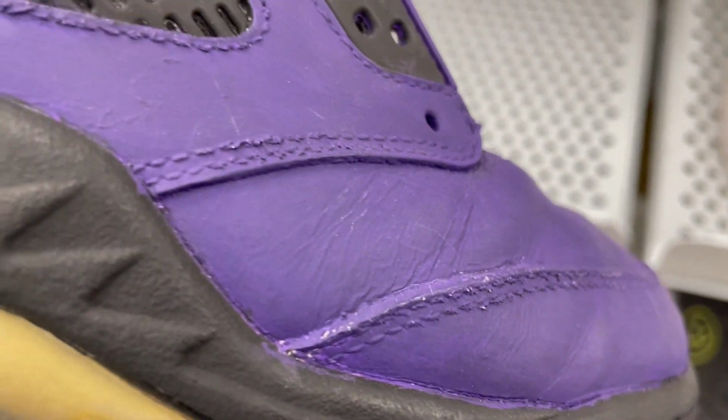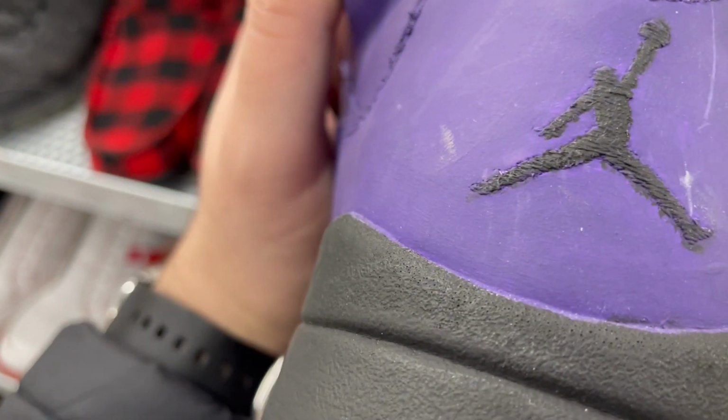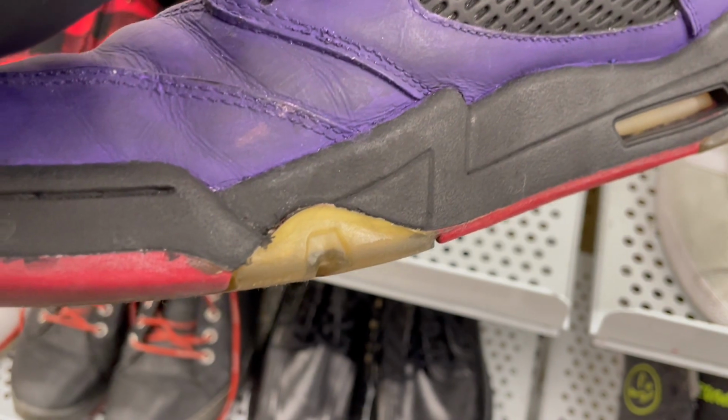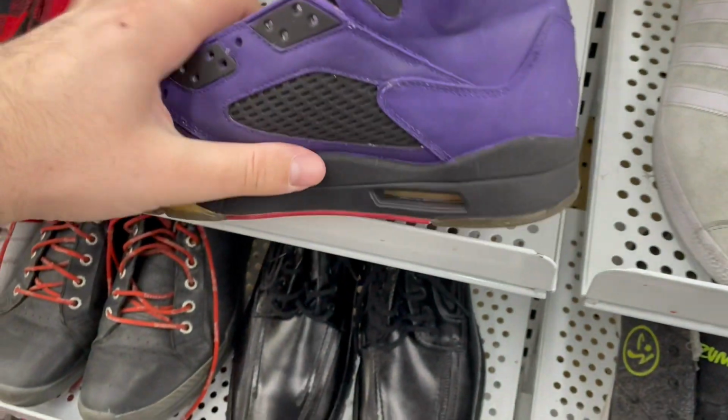The stitching's really bad. So these are very clearly fake Jordans, and definitely you want to take a spot out because usually Jordans are of a pretty decent quality when you find them. So always take a look and inspect your shoes.